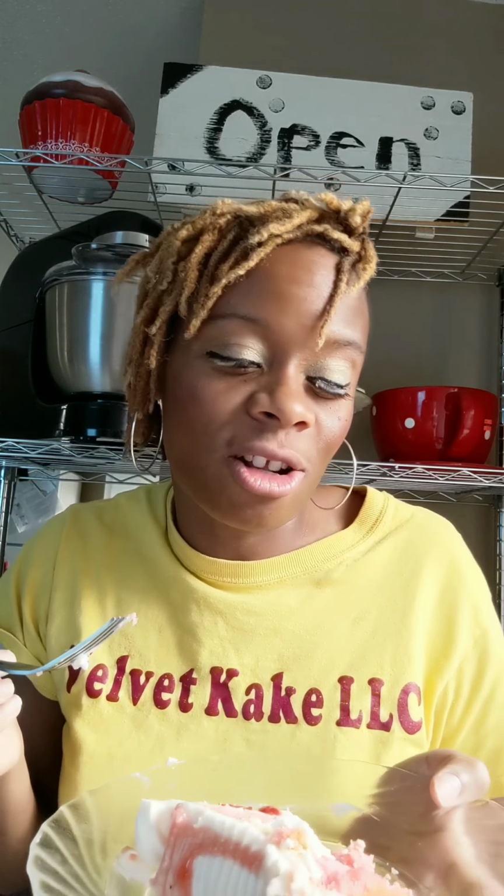Okay, first I'm going to taste the strawberry layer. And I use vanilla sour cream, like a buttercream with sour cream in it. Okay. I can't even front. I know what my strawberry cake tastes like. It's pretty good, so this is good anyway. Now let's try the cheesecake separately because this is another recipe. This is a different recipe.